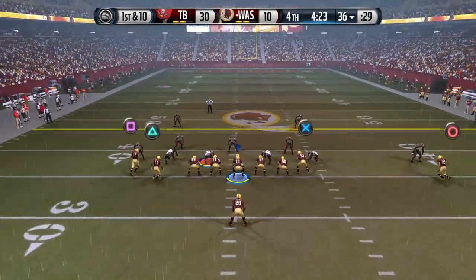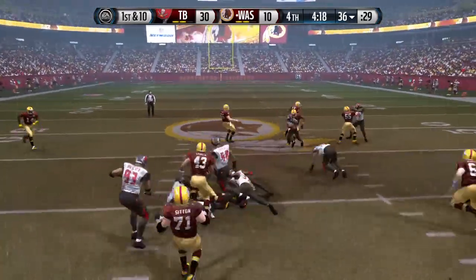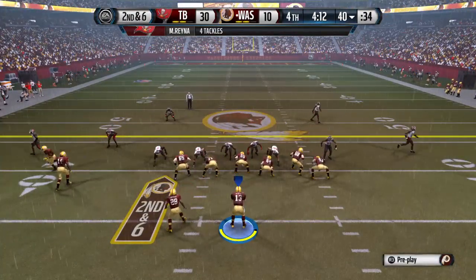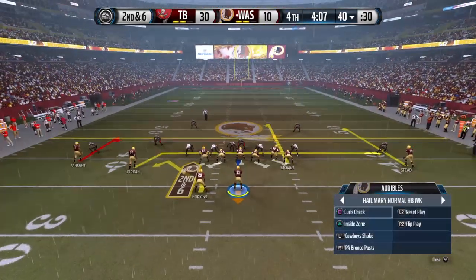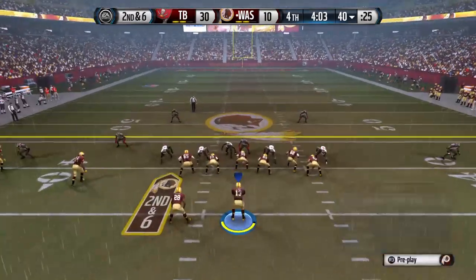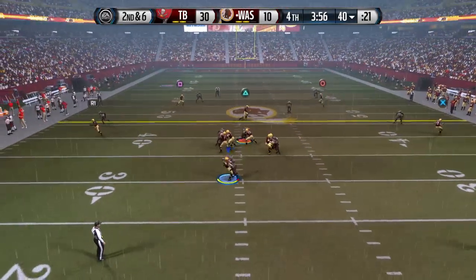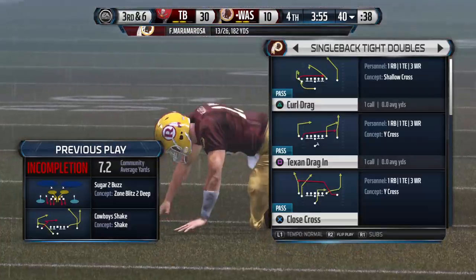On this passing down, the defense comes out in the nickel. And now here's the handoff. He is tackled at the 40-yard line. And it'll be second down and 6 after the running play on first down. Quickly to the line. The Redskins will take the snap from the 40. Short throw.